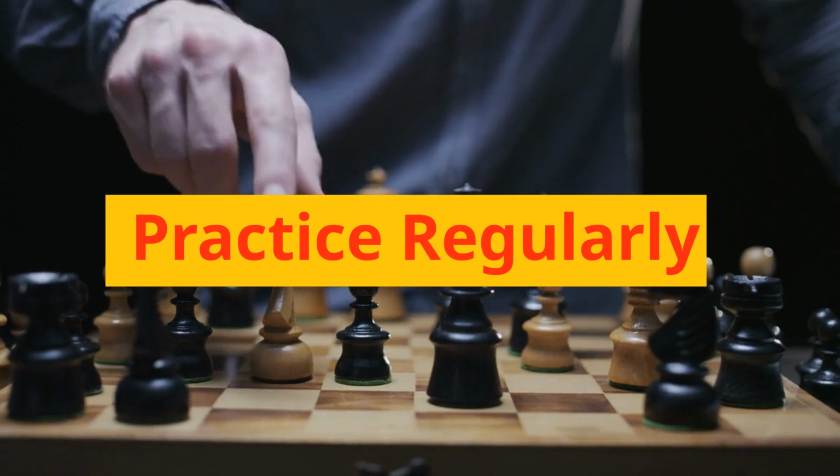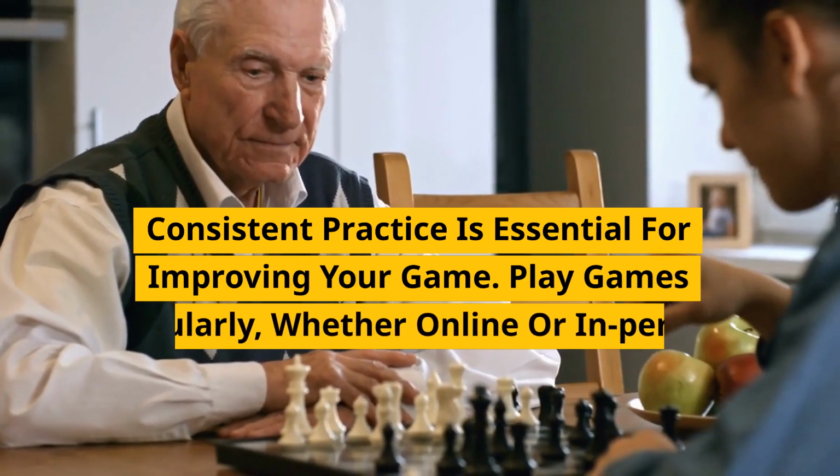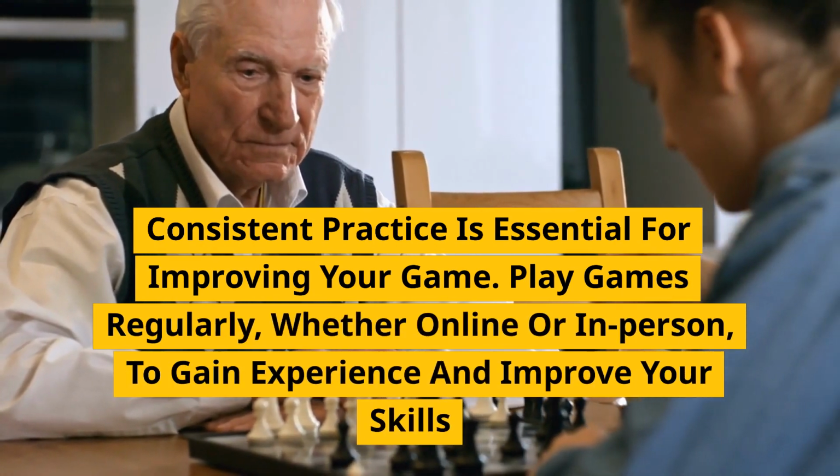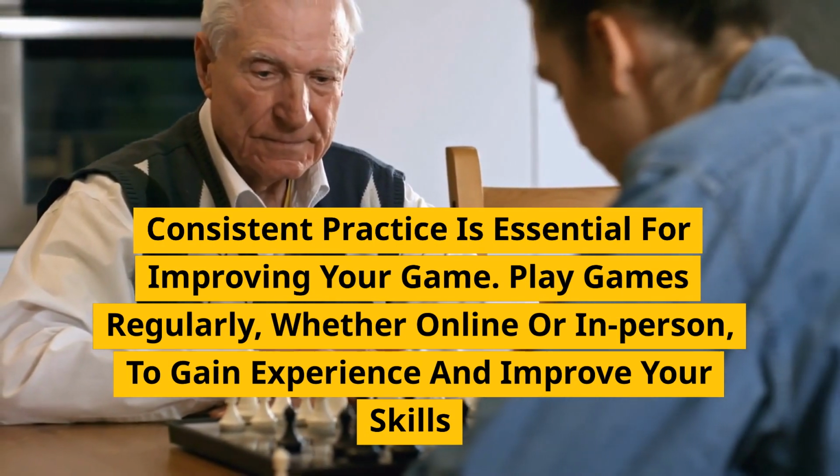Practice regularly. Consistent practice is essential for improving your game. Play games regularly, whether online or in person, to gain experience and improve your skills.